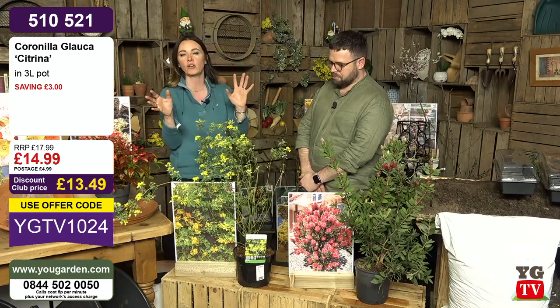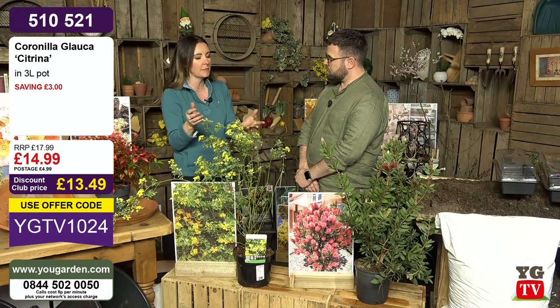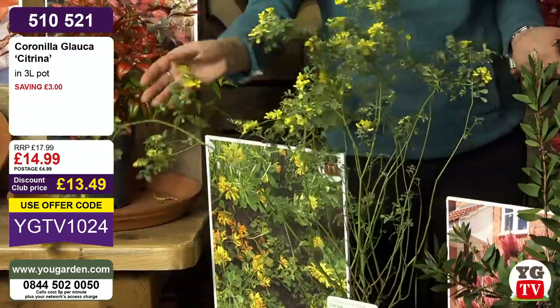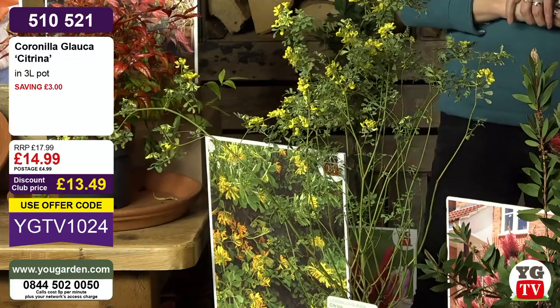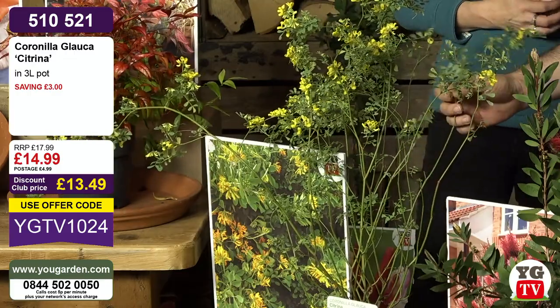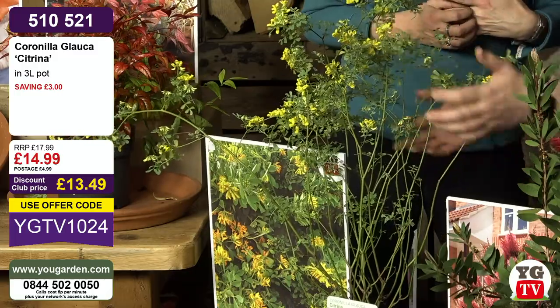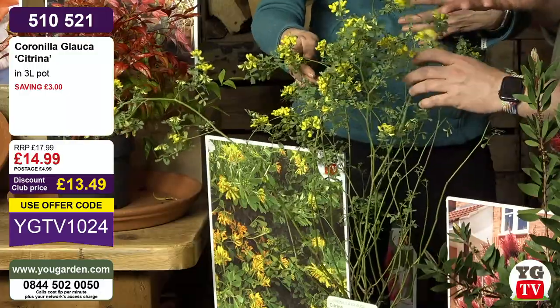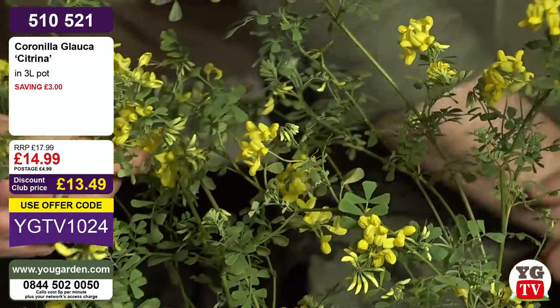You could have it on its own in a pot as well. It doesn't get massive. We are only talking a metre maximum, and it has this lovely kind of... You see how it just gently drapes, and I love it. I think it's really, really pretty. Really lovely on a summer's day with the gentle breeze as well. I love how it just falls into itself. It really is fantastic. It's beautiful, and the colour is amazing that you've got on here too.